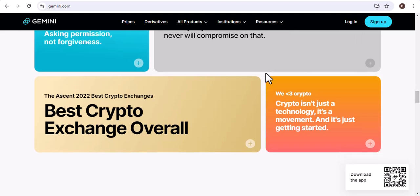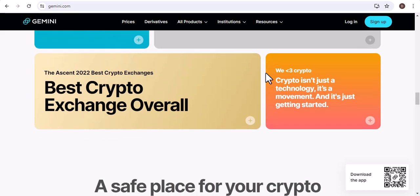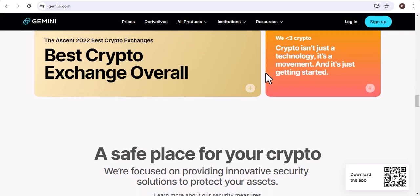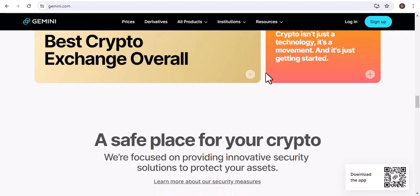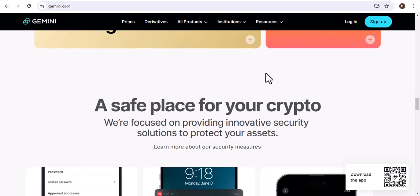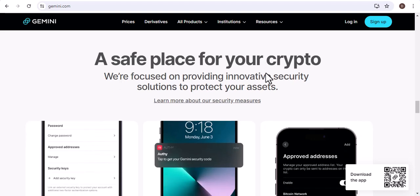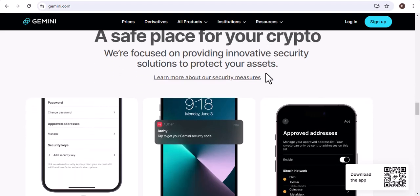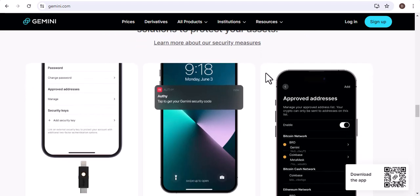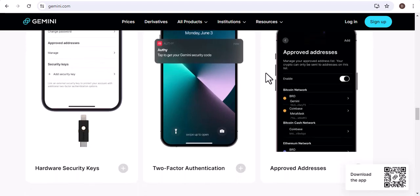Section 4. Security considerations. While Gemini has robust security measures in place, it's essential to prioritize your own security when making withdrawals. Enable two-factor authentication (2FA). Add an extra layer of protection to your account by enabling 2FA. Be wary of phishing attempts. Be cautious of emails or messages that ask you to provide personal information or click on suspicious links. Use strong passwords. Create strong, unique passwords for your Gemini account and avoid sharing them with anyone.